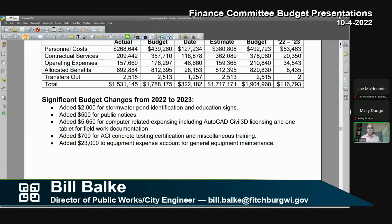We added $700 for concrete certification testing. All of our technicians are cross-trained so that not only do they do stormwater, but they are cross-trained in inspection for development, so they can do water, sewer, storm, streets, and concrete testing is one of those things that is required in the development world for inspection. And we added $23,000 to equipment expenses to account for general equipment maintenance.